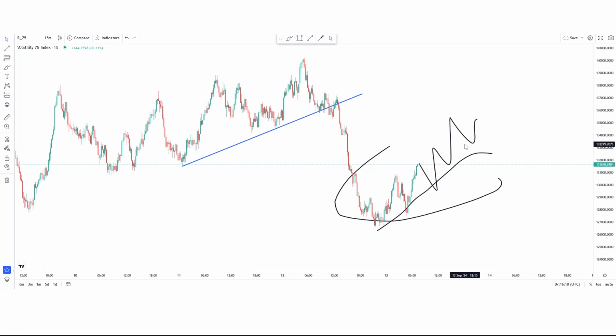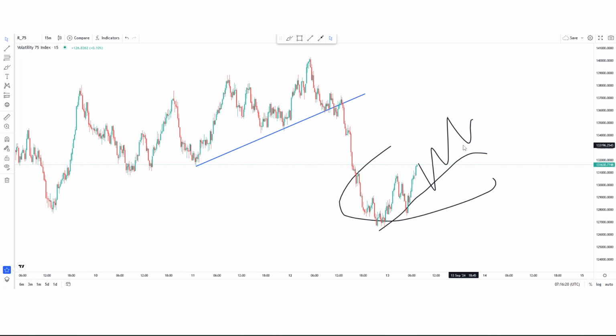So this is how I usually go about analyzing the market. I just try to understand how it has been behaving and then follow that move. I don't try to do something new that the market has not been doing.